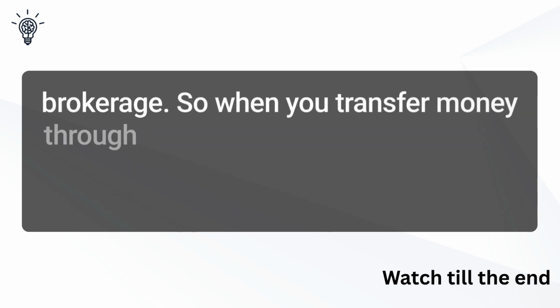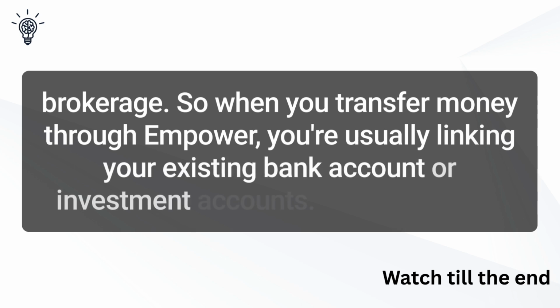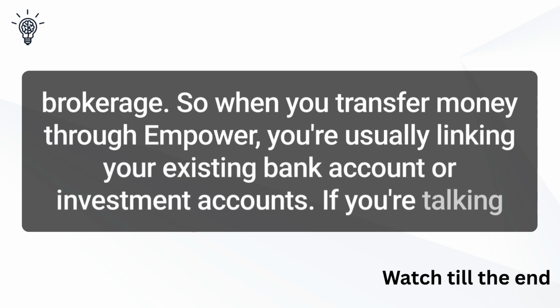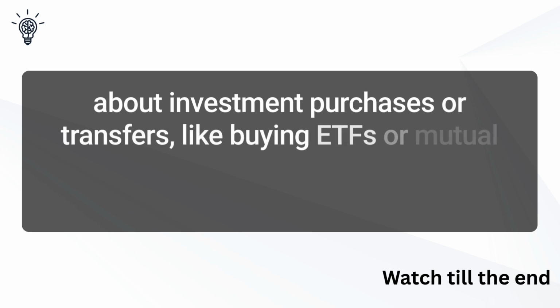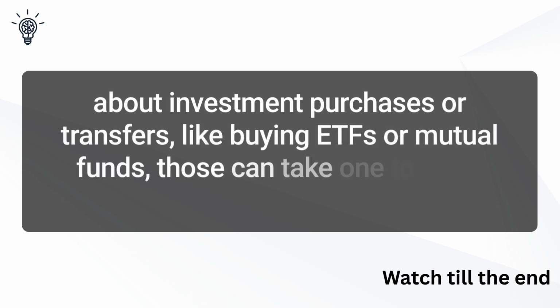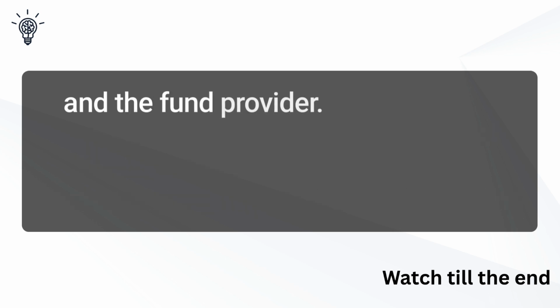So when you transfer money through Empower, you're usually linking your existing bank account or investment accounts. If you're talking about investment purchases or transfers, like buying ETFs or mutual funds, those can take 1 to 3 business days, depending on the market and the fund provider.